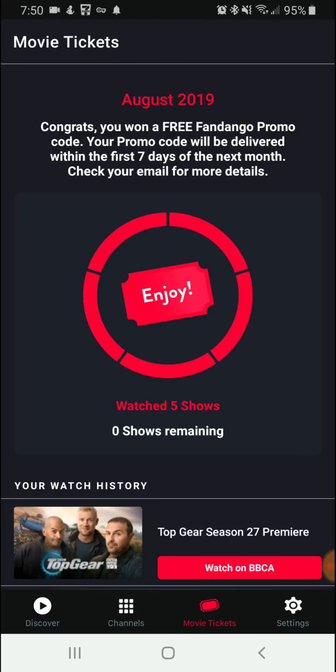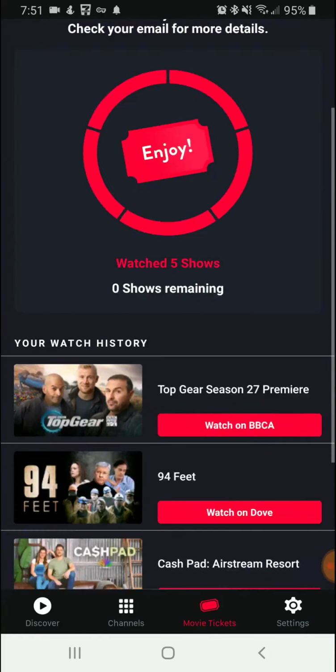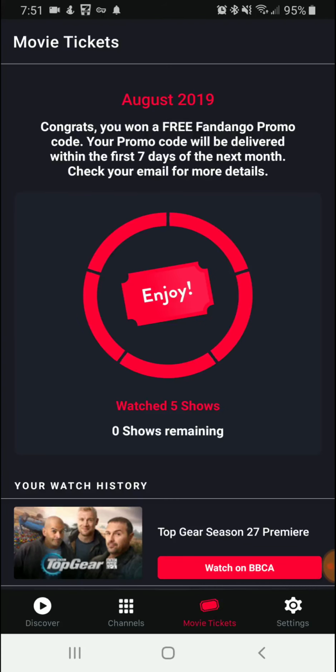Now, is the app passive? Yes and no. I've noticed that you can start watching a show, and at least for the time being, there is no "Are you still watching?" nonsense prompts. So once the show begins, you can just let it ride. You don't have to go back and check it. It will actually go all the way to the end, and then it'll start playing something else. But that something else will not give you credit towards the Fandango coupon code. So just keep that in mind.